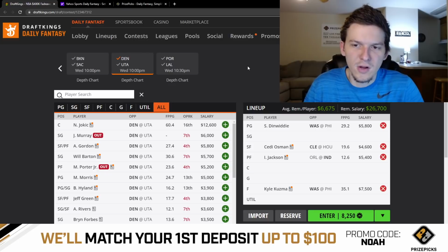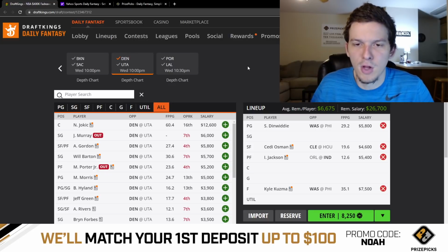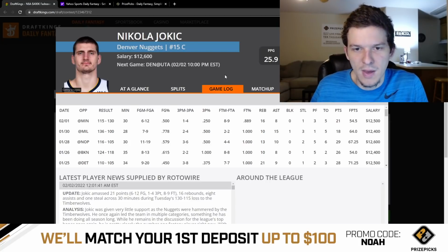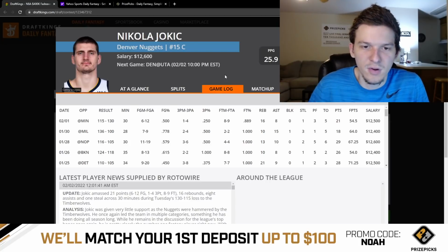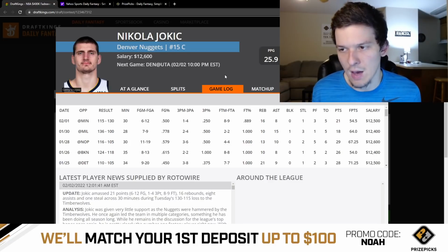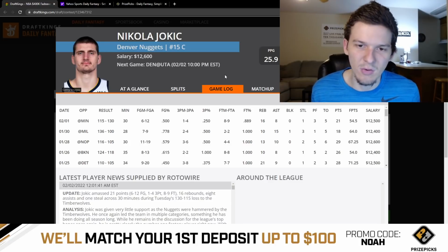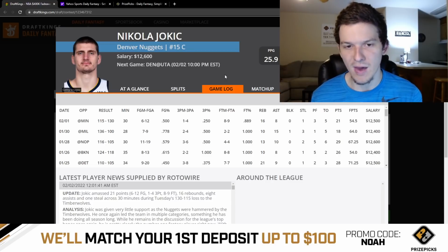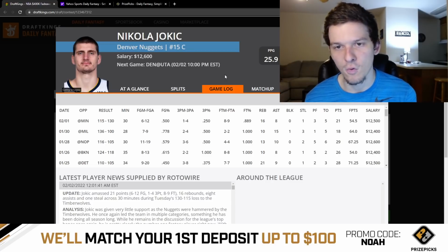So Denver, another team on a back-to-back today. They got blown out Tuesday by Minnesota, so I would expect Jokic probably plays here even on a back-to-back, even though he played 30 minutes, but obviously that's not normal for Jokic. Normally he plays way more than that. But again, they got blown out. Jokic was still really good, though. Even in 3 quarters, he had 54 DraftKings points. Would have had a massive game had the game stayed close and he played in the 4th quarter.